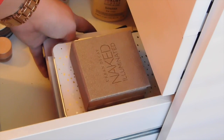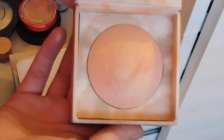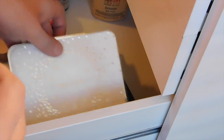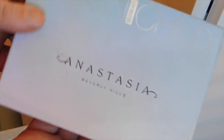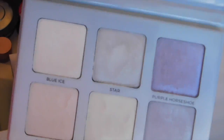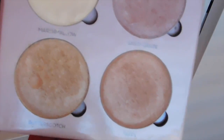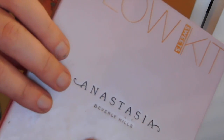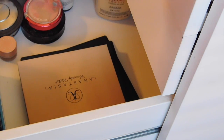Then getting to the good stuff for this drawer, I have my palettes. So here I have the Naked Illuminated. And this is like a really sheer, it's just really pretty. Then I have the Becca Jaclyn Hill palette. Then I have the Anastasia Beverly Hills Moonchild palette. Then I have the Sweets Glow Kit by them. If you want to see swatches and reviews on this palette and the palette before this, then I have a video on that. Then I also have their Sun Dipped palette.